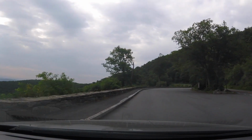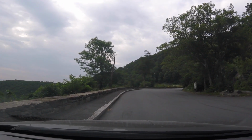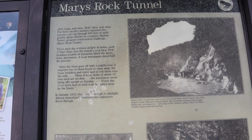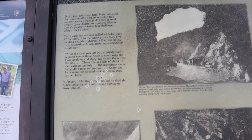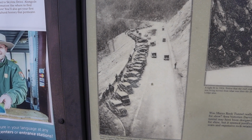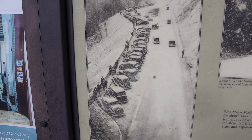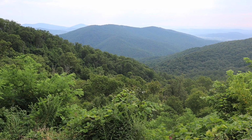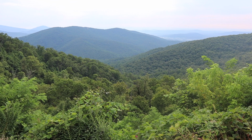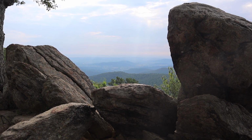Mary's Rock Tunnel, and that tunnel was the Skyline Drive's greatest construction challenge. The tunnel was completed in around 1934, and here's a picture from the same overlook that we're standing at now. Look at all the old cars that are pulled off there. This is called Hazel Mountain Overlook.